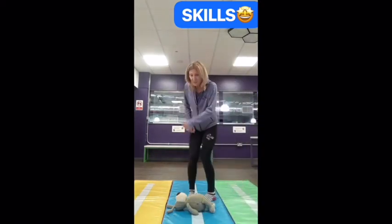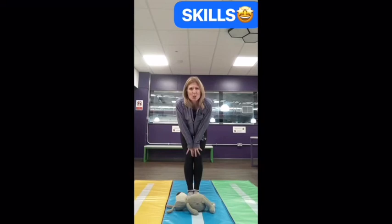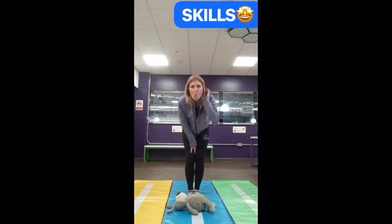Right, go all the way back to the front of your toy. So we're going to jump over them again, but we're going to jump even higher this time. You want to see who can get the highest? I want you to shoot up to the sky like a rocket. Okay, so everyone get ready. One, two, three, and jump really high and land.